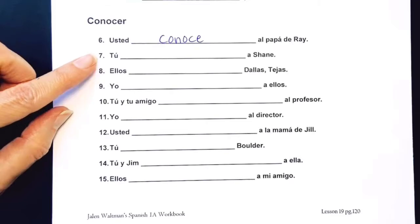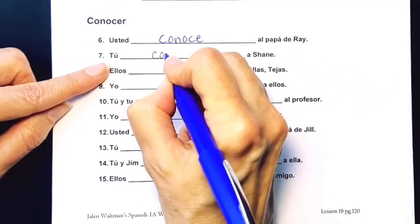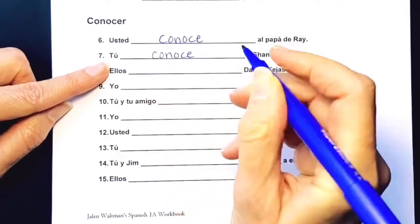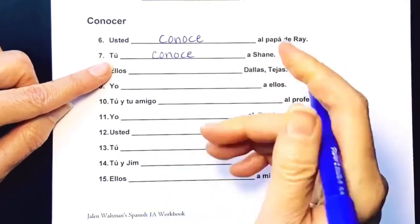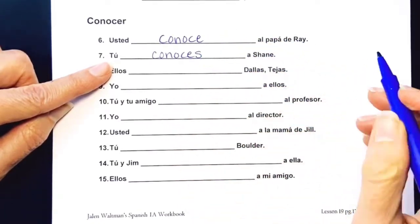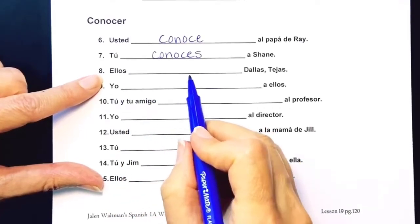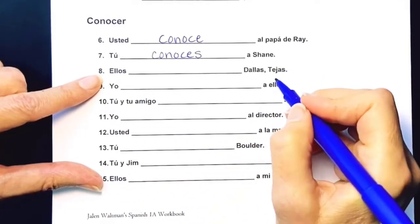Número 7. You know Shane. All right, here's my basic, but I need a letter for tú to differentiate it from usted. What's the letter? Conoces. Número 8. They know, they're familiar with Dallas, Texas.